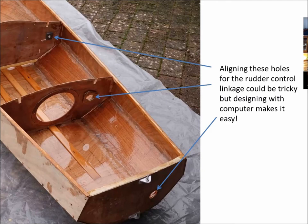So, not a difficult thing to do by hand, but it saves having to get out a ruler and a set square and mark out where your rudder fittings are going to go. They just go where the holes are, and then they will be spot on.